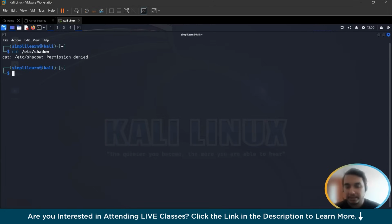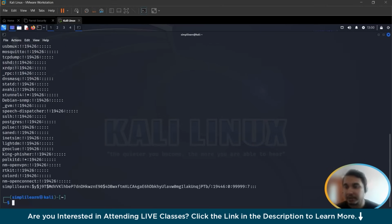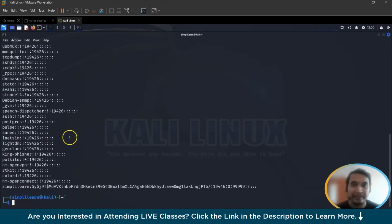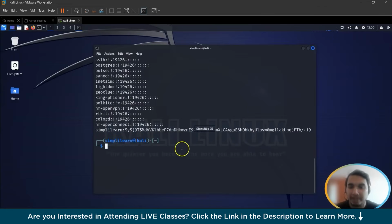So we have to check on what are the things that can be done securely. That's why what we will do is we will write down now sudo. Sudo is the command for invoking the root user. We will write the same command, which is sudo cat /etc/shadow. It will ask you for your root password that we set before. We'll just put the same password, and as you can see, it showed the details of the shadow password file.